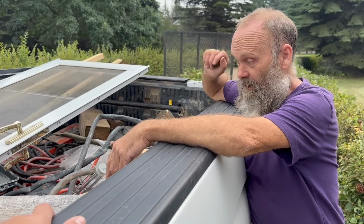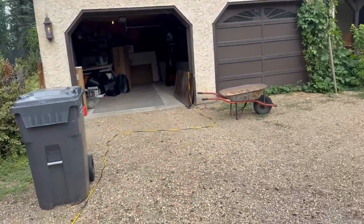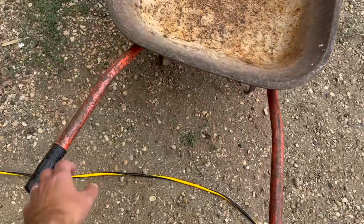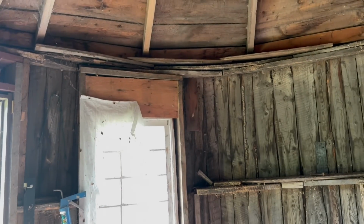Yeah, sure. Well, we're gonna add some more weight to the back of the truck here. I'm gonna go back to the shed and start hauling tools out. Maybe I'll bring this wheelbarrow with me, load it up. I've re-entered the hornet den. They're in that little window casing up there. And I'm just gonna give them their space because, well, I think you guys all know why.